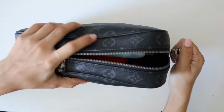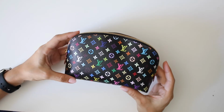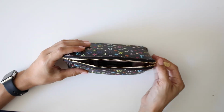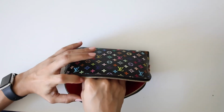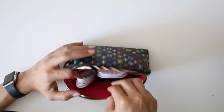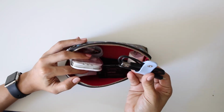Oh, and I forgot to mention that my toothbrush is actually on the bottom of this bag. I'm also bringing along this Louis Vuitton Multicolore Cosmetic pouch, and no, it doesn't have more makeup. This is actually going to hold my chargers and batteries. So I have 2 iPhone chargers in here because I have 2 iPhones, a personal and a work one, and then I have an iPad. I'm also bringing along the charger cord for my Sony a5100, which is my vlogging camera.